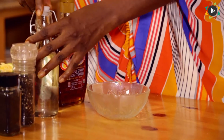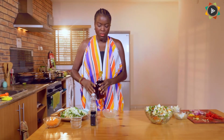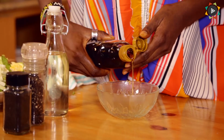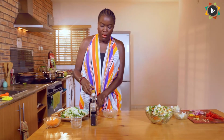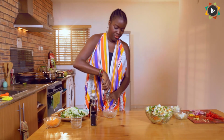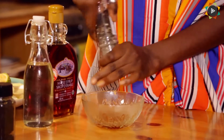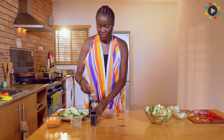Okay, so after the cold pressed extra virgin coconut oil, then you can use honey as well, but I'm using maple syrup because I can and I have it. If I didn't have it, I'd use honey. So the same measurements. The black pepper is to taste. Please don't add a tablespoon of black pepper. Note, I like pepper, whichever type it is.